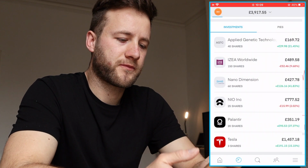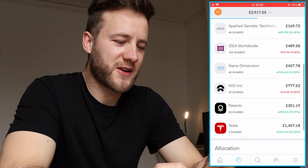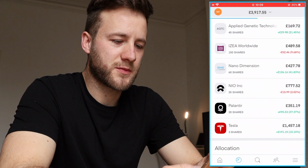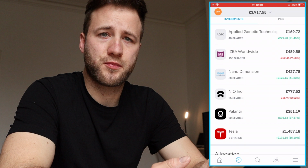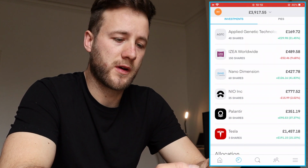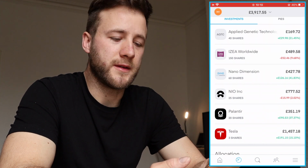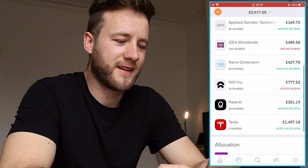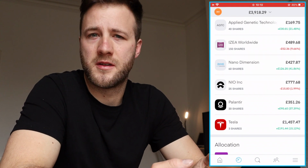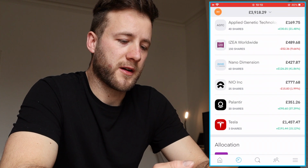So that's them. And we've got all the usual suspects: IZEA, Nano, Neo, Palantir, Tesla, let me just pop through them. The stocks I've bought more of is pretty much all of them, apart from IZEA, because I'm still waiting for them to come back level, which I do believe will happen at some point. I don't know when, but at some point. So yes, hopefully for them. And if you're interested in them, I do have a video for them up in the top corner as well, which I'll link up there.